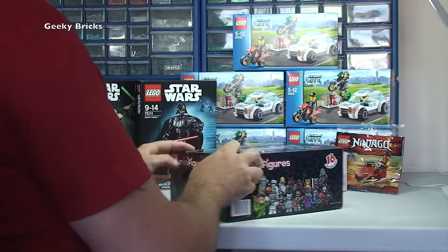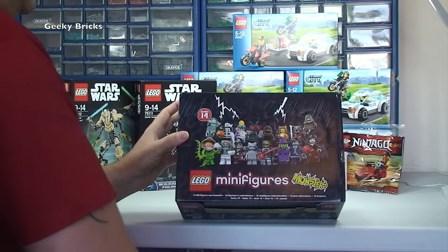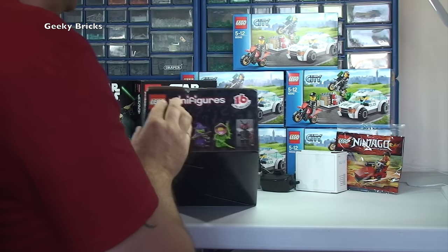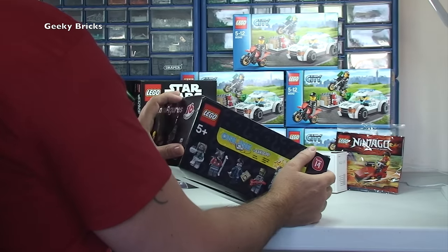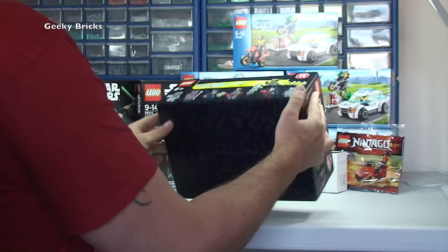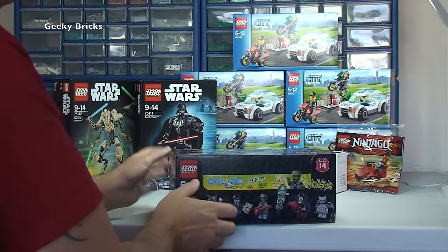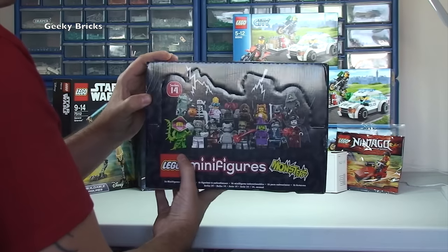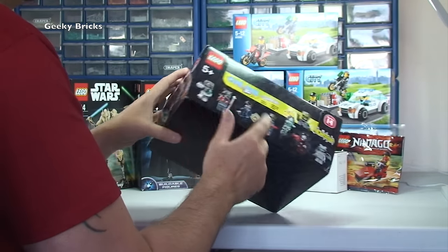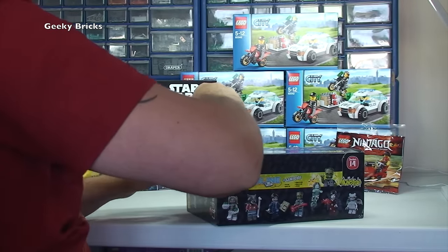So yes, we have got the Lego Snakes and Leather minifigures series 14, the monsters, a full box of Lego series 14, as I said. Full box will be 60 in there. So I've already got myself two full sets of these, so these are to go into my Bricklink store. So I will be getting all these out, seeing what's inside each one, and then putting them in my Bricklink store.